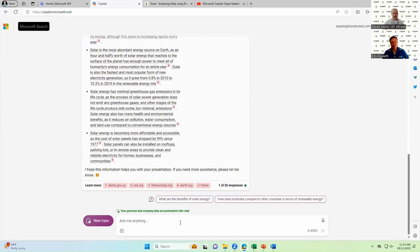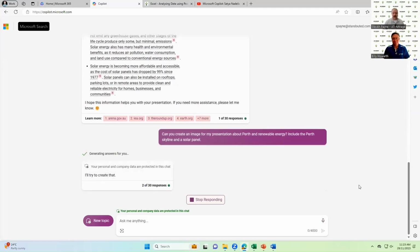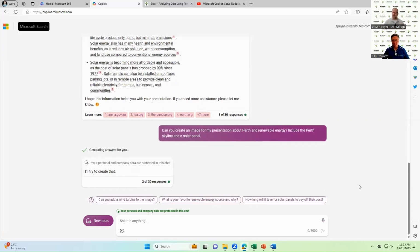So one of the things you can do on creative mode is actually create brand new images. So I'm going to click here. Can you create an image for my presentation about Perth and renewable energy? Include the Perth skyline and a solar panel. So we'll see how this does. It should be able to work out what the Perth skyline looks like and somehow incorporate a solar panel.